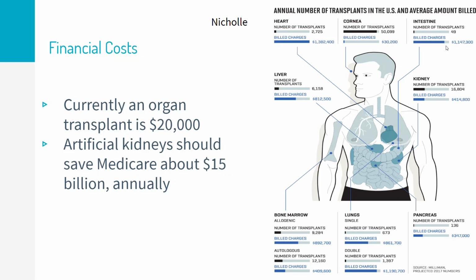It is predicted that artificial kidneys will save Medicare about $15 billion per year. It is estimated that the cost of an artificial organ is similar to a transplant, but this can't be determined unless human trials begin. After implantation, there will be costs, but these cannot be accurately measured until artificial organs are being used routinely.